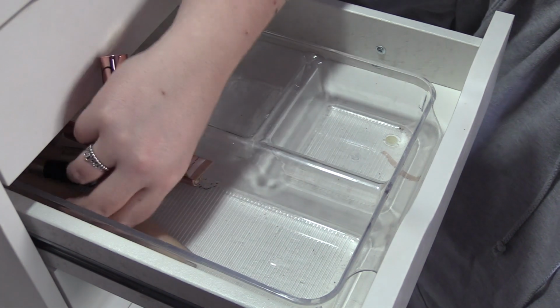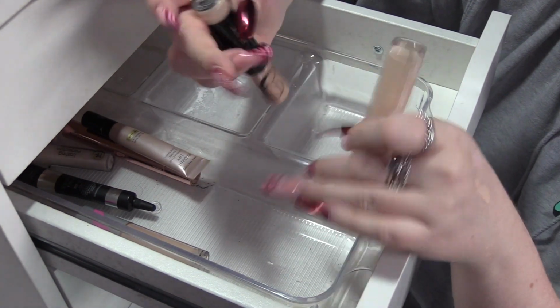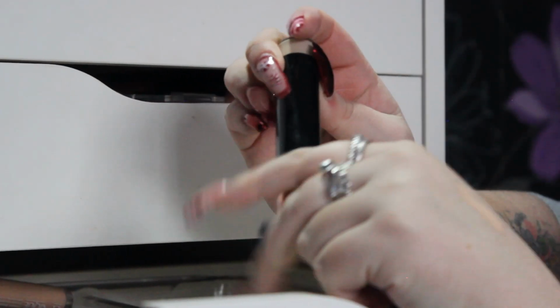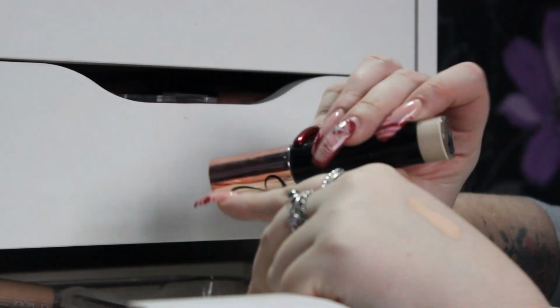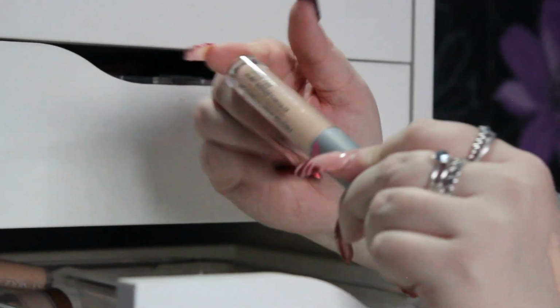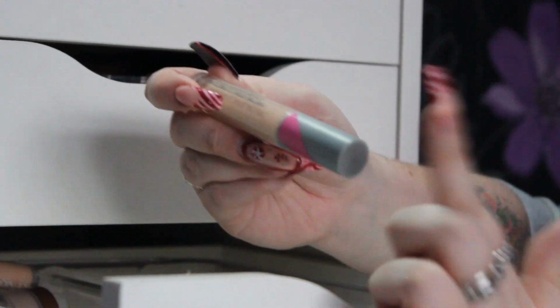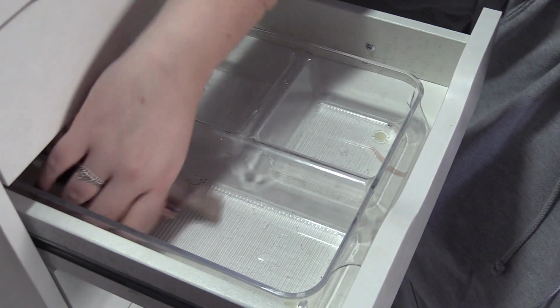I'm also going to keep the e.l.f. Camo Concealer in the hydrating version and the Anastasia Magic Concealer, I want to say. Magic Touch Concealer. This is one that I really love, but again, it's too dark for me. It's the Hello Fab Bendy Avocado Concealer from First Aid Beauty. I think I'm going to keep this one, see how it matches me in the summer. If not, we're going to pass it on.